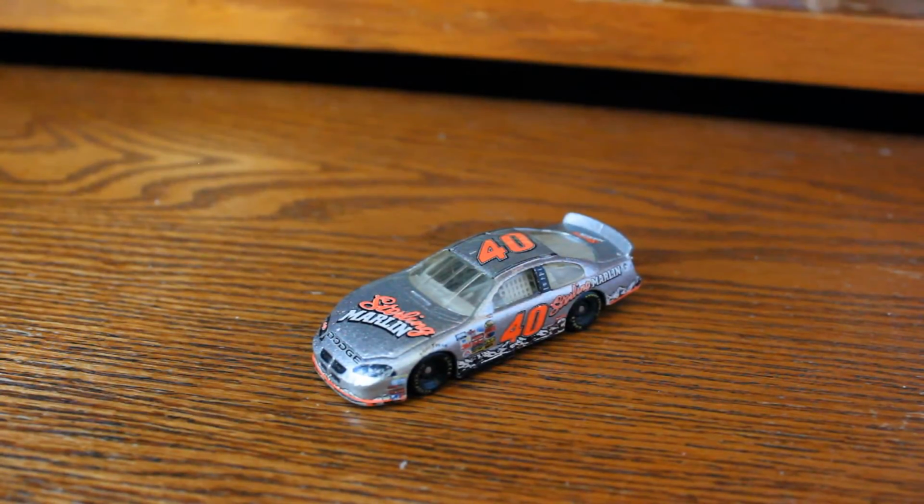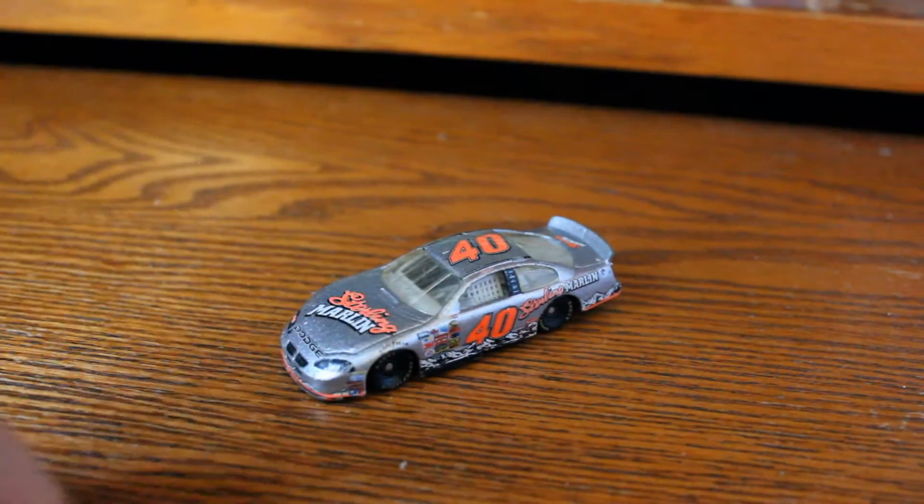Yeah, I've always liked the Coors Light schemes. These ones are really nice, and it's a good looking car, and it's actually in pretty good condition too, so that's nice. All right, next up, here's another one.